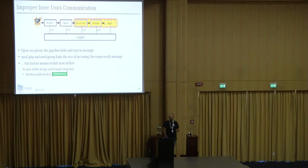Another problem is communication between units. The behavior that you would like to have is, as soon as there is a fault, doesn't matter where, the file is invalid, it's too big, we would like the whole pipeline to stop. We don't want to go on anymore. Let's send an error message to the user, and that's it.